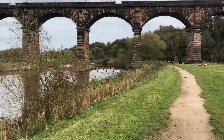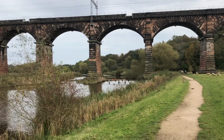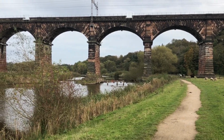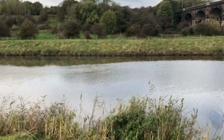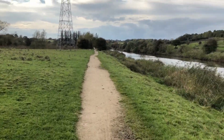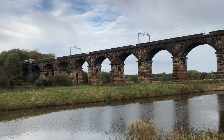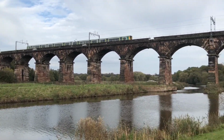So there's actually a blocked off bit there under that right hand arch. That to me would suggest it's not deep enough, because you can see something floating in the water there. I just wonder if it floods down here at any time. There was a cyclist coming towards us. Anyway, I want to be heading to the left as soon as reasonably possible. Oh, there's another direction. What a shot.